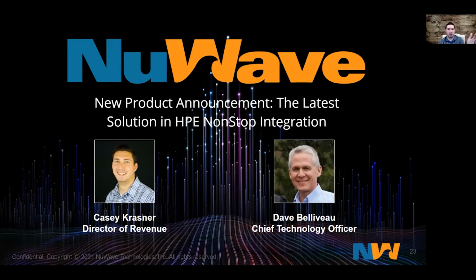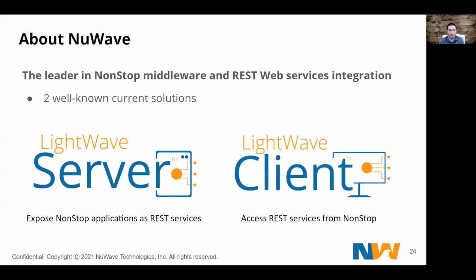Before we discuss where we are going, we believe it is important for us to discuss where we have been. We are the leader in NonStop middleware and web service integration, and we currently offer two solutions that enable REST services on the NonStop platform, both Lightwave Server and Lightwave Client. Both solutions are middleware that run entirely on the HPE NonStop servers in Guardian. They provide REST web services to expose and consume RESTful APIs connecting middleware endpoint services.